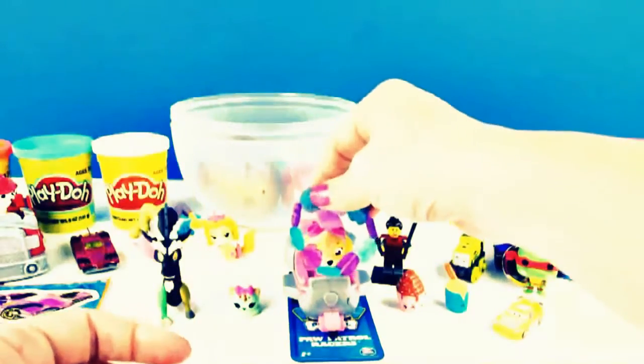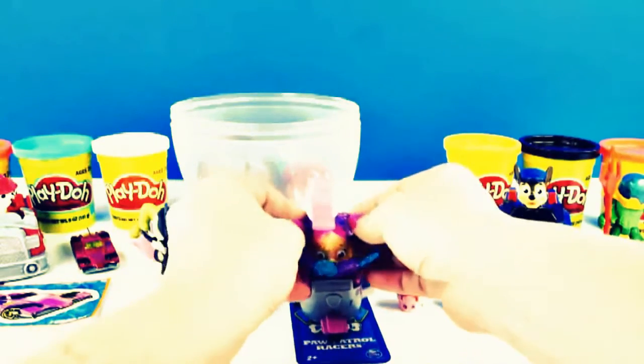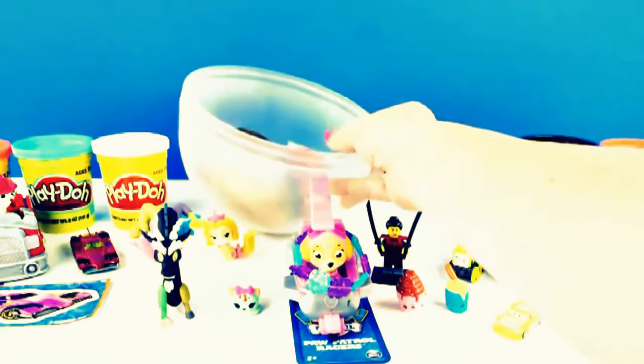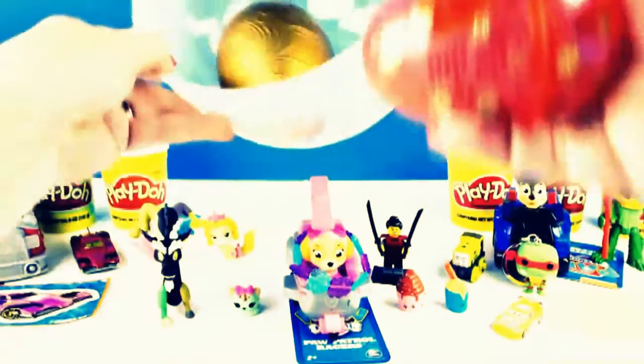I think I'm going to put it right here. Maybe I can put it where Sky can wear it. Sky can wear it as a necklace. There we go. Next, let's grab this last egg right here, and then we'll be ready for that golden egg.